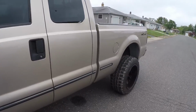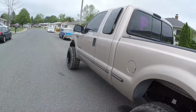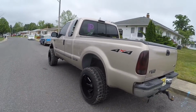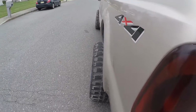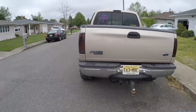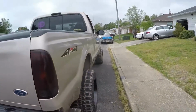Now, personally, I really love the OBSs. That is my favorite style truck. But these Super Duties do look really good, especially when you get them stanced out like I have mine. Got a nice little stance going on. You put bigger rims on them, you make them a little bit more modern. They're pretty nice looking trucks.